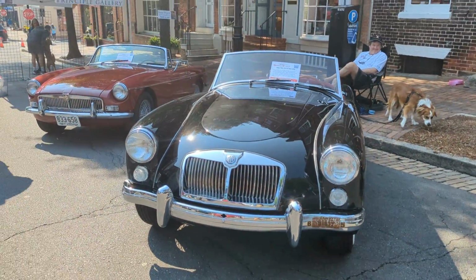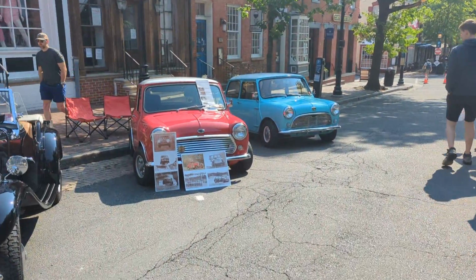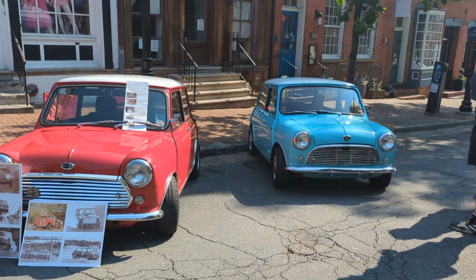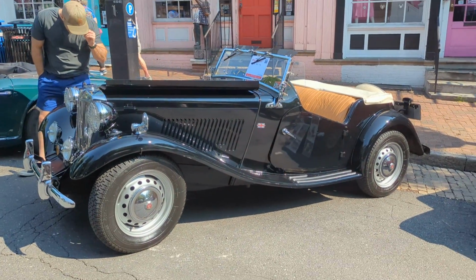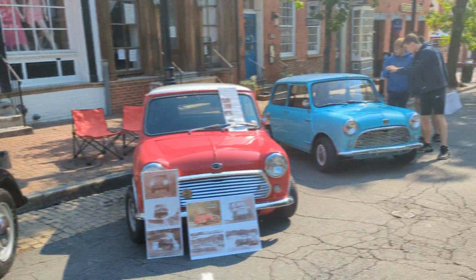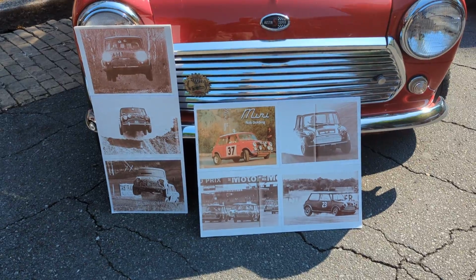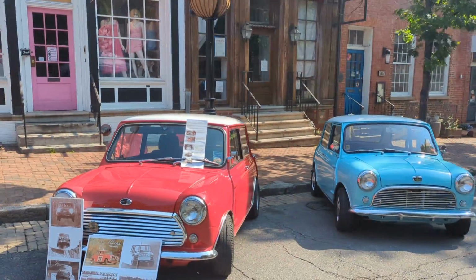Beautiful cars, and then the MGB, of course. The Minis, which were, of course, really very successful in racing. In fact, I was just at the Jefferson 500 vintage race, and the Minis were really, really keeping pace with much bigger, much faster cars because they're so maneuverable. You see all the historic kind of rally pictures of the car in the air there. Look at that. Just crazy stuff. These are amazing cars. That's why they're so popular.